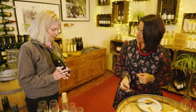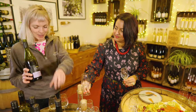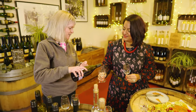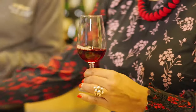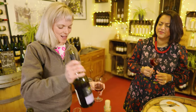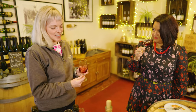So Pinot Précoce, in comparison to some other varieties at Newhall, these are toddlers. Oh. These were planted just in 2018. Look at that. Absolute babies. This is actually the first Précoce that we produced from our babies. Ooh, I love the nose. Précoce has the most beautiful nose. The bunches are just so lovely.